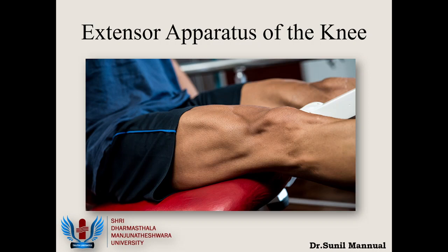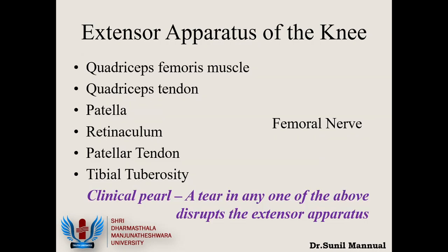So now I'll just once again tell you about the extensor apparatus. The quadriceps femoris muscle, the four of them, vastus medialis, lateralis, intermedius, all of them. Quadriceps tendon, the patella, the retinaculum, the patellar tendon and the tibial tuberosity. All of them, the power supply is from the femoral nerve. If the femoral nerve power supply is gone, none of them will be able to function.